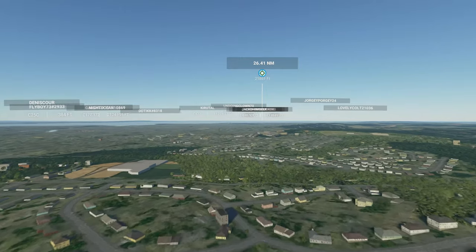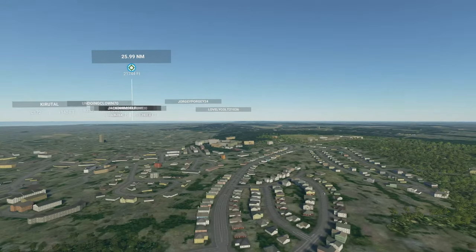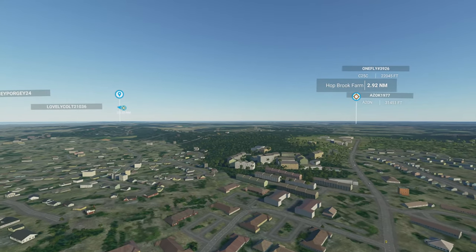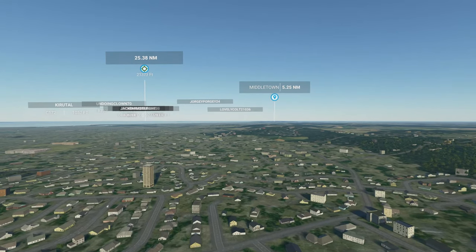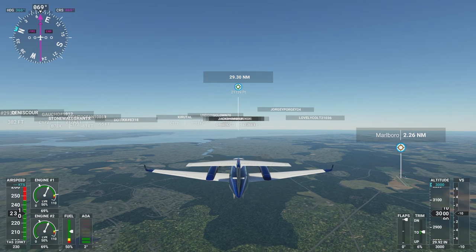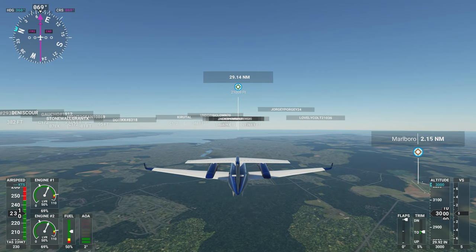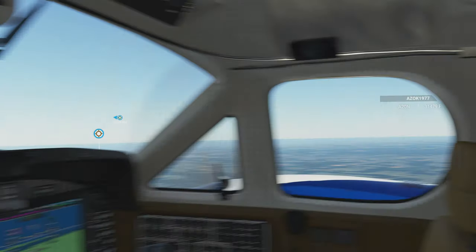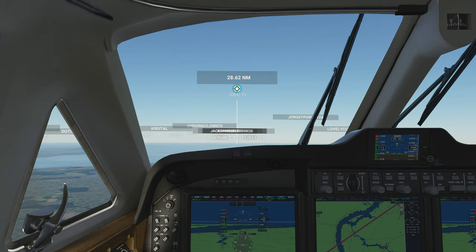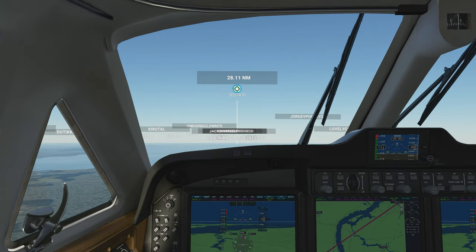KH-421. Alright, looks like we're coming up on some larger buildings here. A little bit of hills and things. Alright, I'm gonna go back to the plane. Okay, so we're close enough to landing that I'm gonna go ahead and take over from autopilot, and slow us down, get us ready to enter into the landing pattern.